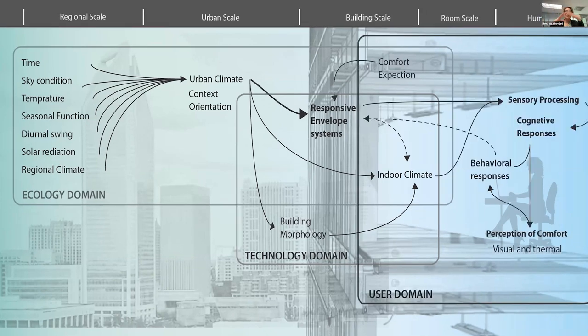Then this is the part that we're ignoring: the behavior response of the occupants and their perception of visual and thermal comfort, and their response to all of these, which also needs to be taken into account. So we need to take into account their needs and preferences and put them back into the feedback loop of the operation. So, for the user domain.